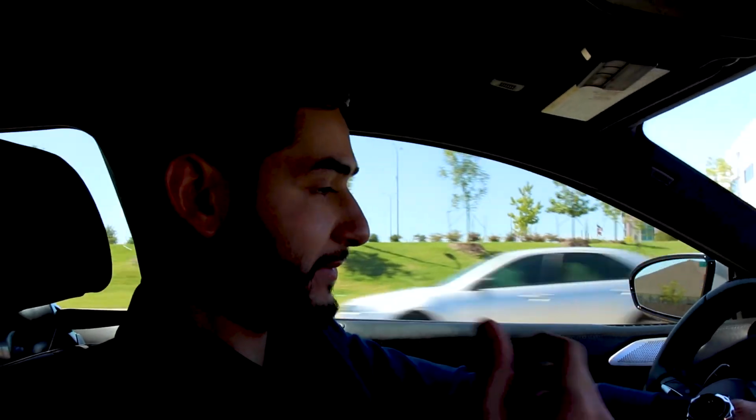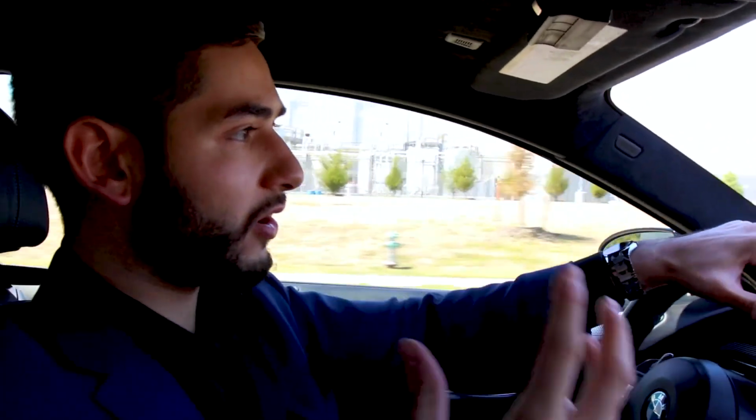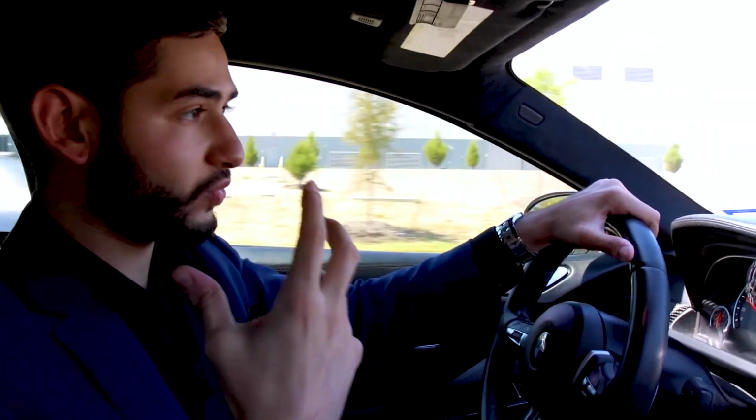Now guys, when you look at this from a financial perspective, you're gonna be paying a ton of gas. You're gonna be paying $65,000 to $75,000 down on this car. You're gonna be having to deal with the maintenance on it. All around, it really just depends on what position you take.